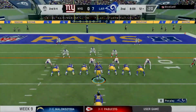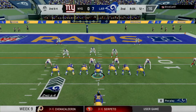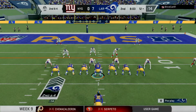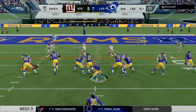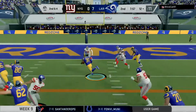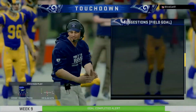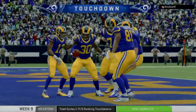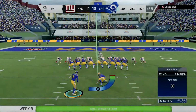Go 6 yards on that last play. Here's 2nd and 4. Here comes carry number 10 for Gurley. And he'll get into the end zone. Touchdown, Rams. Todd Gurley, his 17th touchdown now on the season.